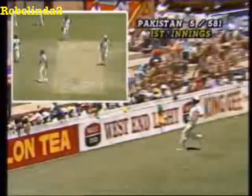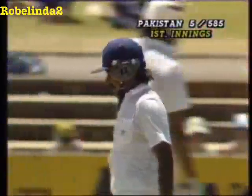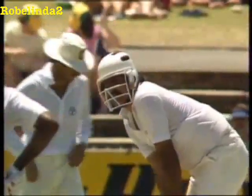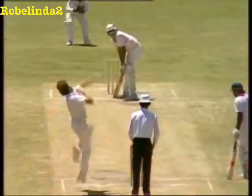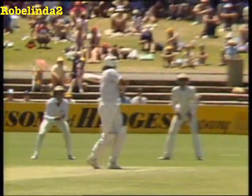Good shot. Beautiful stroke that. The ball was on a good length, and I suspect just coming back into Javed Miandad a little. A glorious stroke off the back foot away through the covers. 5 for 585. In the air and safe. Straight over the stumps and the wicket-keeper's head. And it's not orthodox, but my word, it's valuable runs.